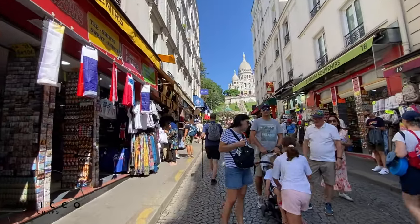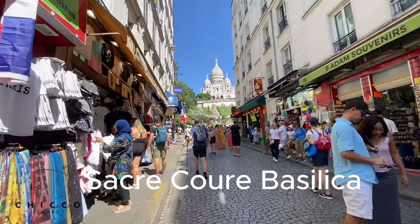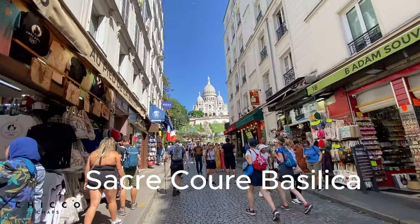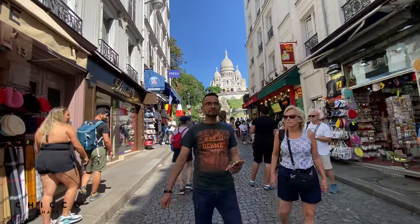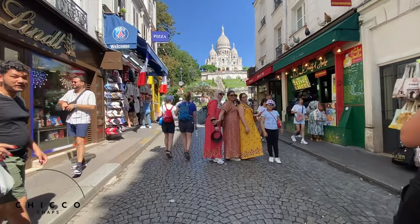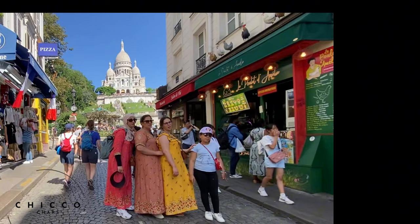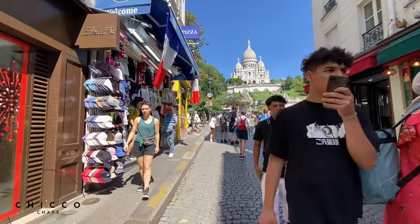Nice building. It's called what? The Sacré-Cœur, which means holy heart. It's a holy heart. Yeah, French. My French wasn't good while I was in high school. Look at that photo. This is a nice photo. Click, click. Nice.